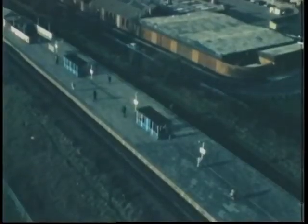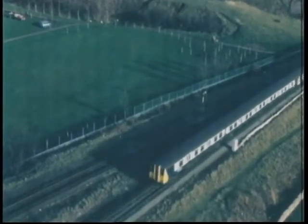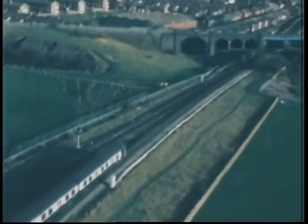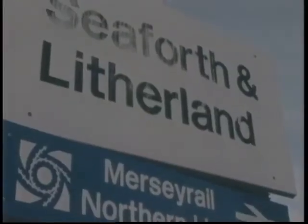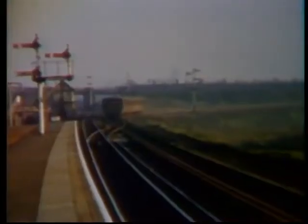Today, Seaforth and Litherland is one of the intermediate stations on the busy Southport line. In the background is the bridge which once carried the race day specials to Aintree. In 1956, an ex-LMS Electric is outbound to Southport, whilst number 4 passes Seaforth South signal box.